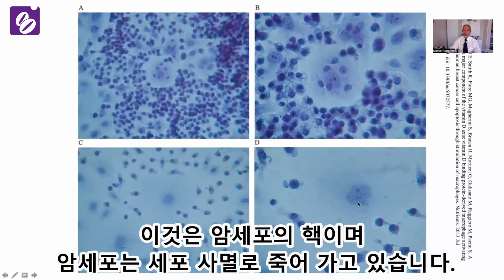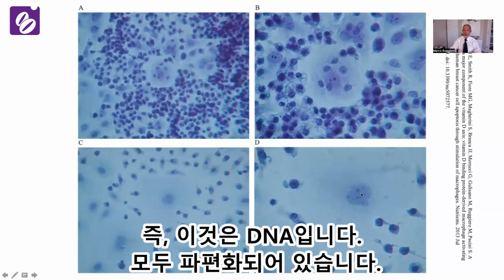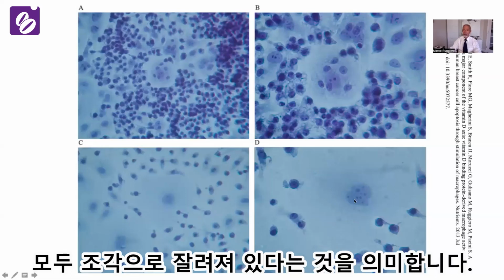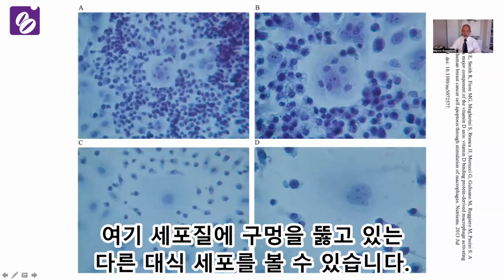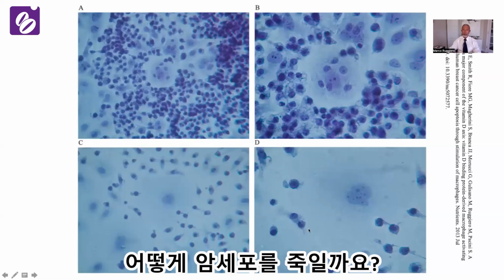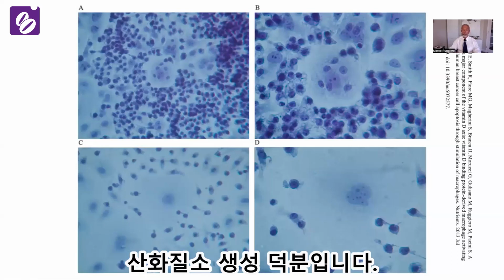And the cancer cell is dying of apoptosis. That is, its DNA is all fragmented. So you see, its DNA has all these little dots. It means it is all cut in pieces. And here you can see other macrophages that are drilling holes in the cytoplasm, so they're killing the cancer cell. How do they kill the cancer cell? Thanks to the production of nitric oxide.